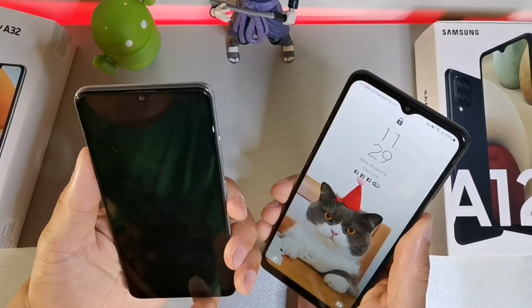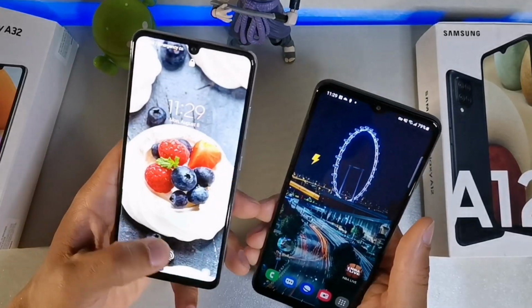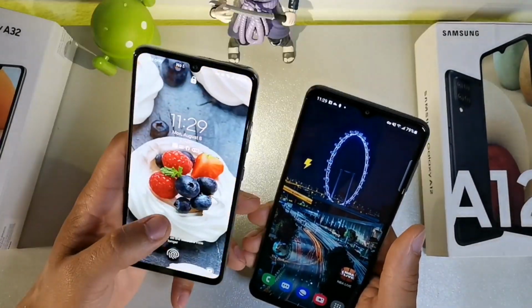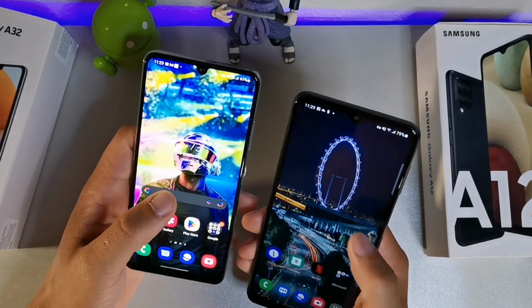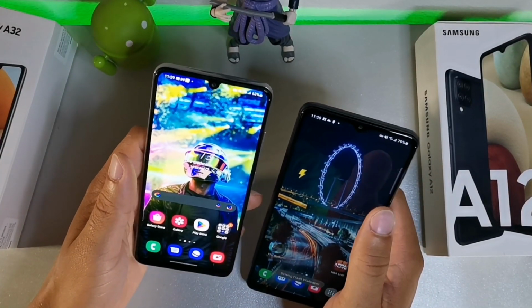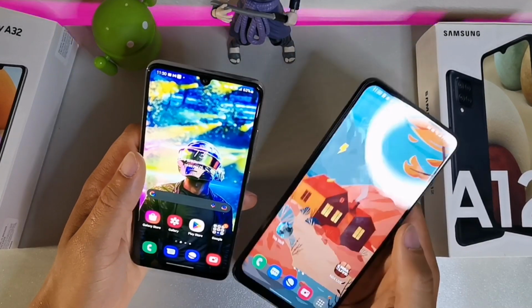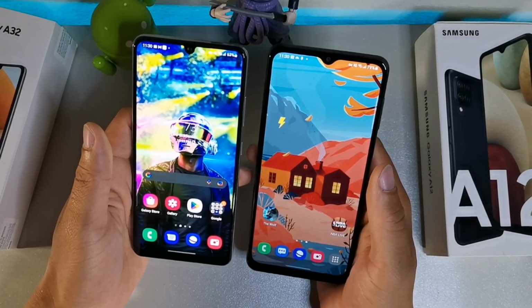And then when you look at the displays, you're gonna get a U display with the notch on the actual A32. And then on the A12 on the right, it's actually gonna be like a V notch. So they're different shapes and stuff like that. So I just kind of wanted to throw that out there. But you can see right here with this different wallpaper that they're different shapes.